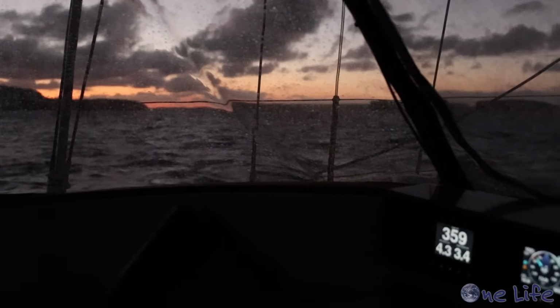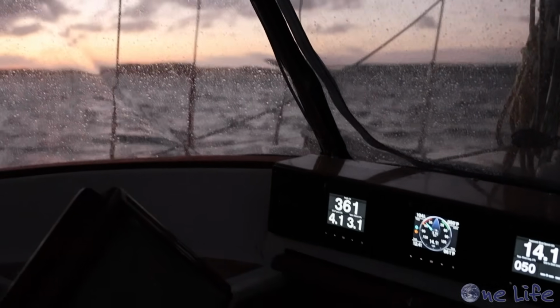One of the most magical sights you can ever experience at sea is the first appearance of land in the morning as the sunlight just begins to crest over the horizon.